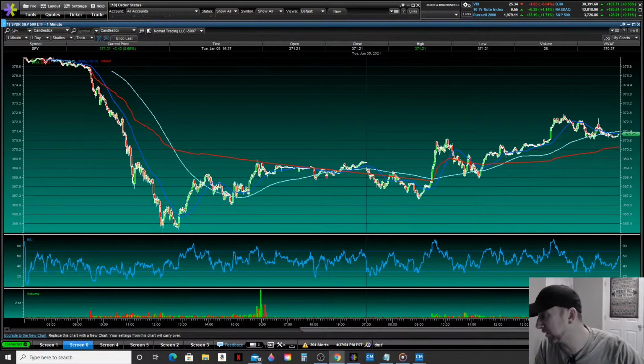Let's read what we got over here in the comments. "Hearing Trump's putting the pressure on Pence to overturn the election tomorrow." Okay, that'll be interesting. "What about from a TA standpoint on SPY?" "All depends on how the MMs want to spin it." Yes, very true, very true.